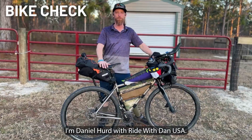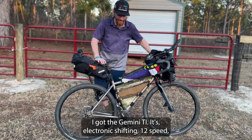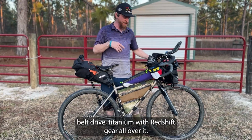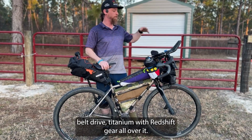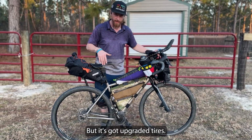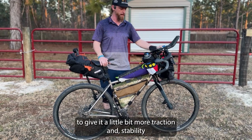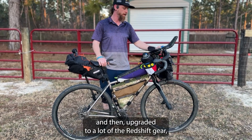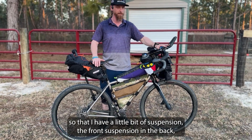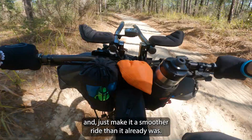I'm Daniel Herb with Ride with Dan USA and the One Pedal at a Time movement. I got the Gemini TI. It's electronic shifting, 12-speed belt drive, titanium with Redshift gear all over it, plus custom bags. But it's got upgraded tires. I went from the 40s that it came with to 47s to give it a little bit more traction and stability. And then upgraded to a lot of the Redshift gear so that I have a little bit of suspension in the front, suspension in the back, and just make it a smoother ride than it already was.